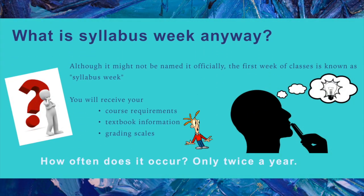What is Syllabus Week anyway? Syllabus Week is the first week of your semester. This is where you're going to receive syllabi, which will include everything your professor expects you to follow. This includes textbook information, grading scales, when your tests, quizzes, or projects are going to be due, and more. This piece of information is your ticket to success.